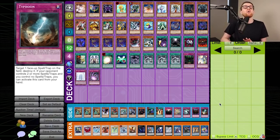So guys, I can't wait to see what Ruxin brought to the table because his deck's going to look drastically different than mine. So ladies and gentlemen, it's time to duel.